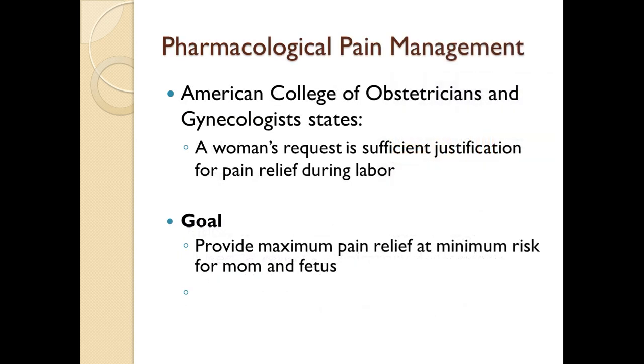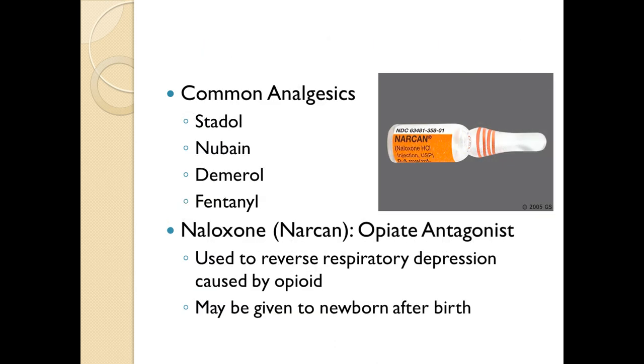So, like I said, her pain is what she says it is. If she requests pain medications, then she is allowed to have them. And then we just need to determine at what point, or what type of pain control, we want to provide at that time.